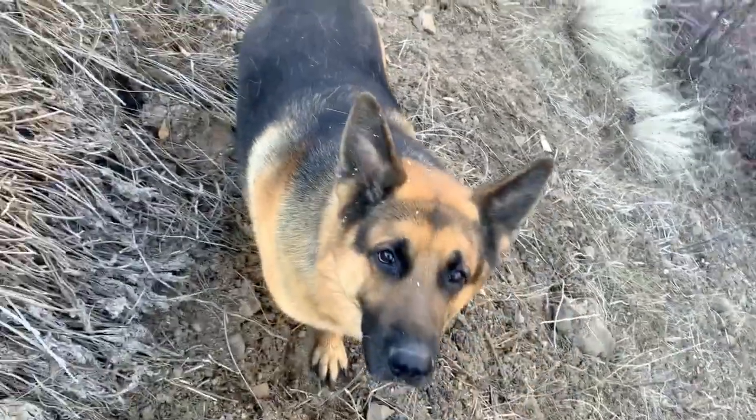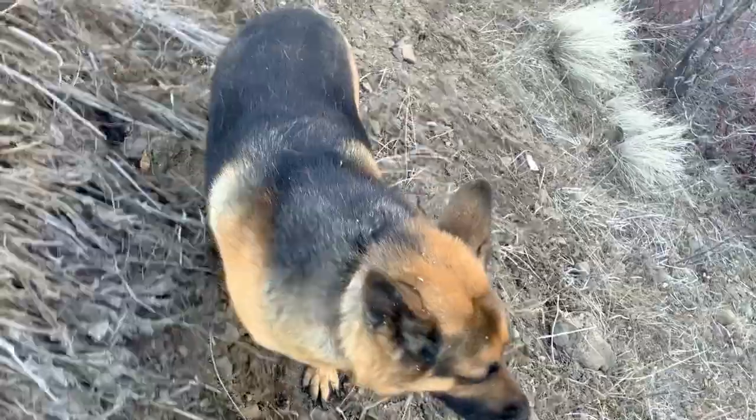I know my dog's pretty tired. Ghost, what do you think, buddy? Huh? Just a minute ago, I saw some fresh elk tracks and elk dung. So it's always nice to see that they're here.